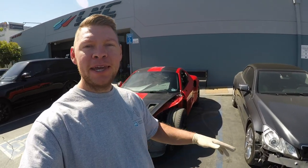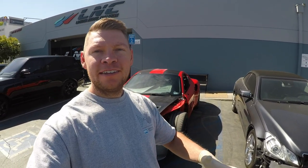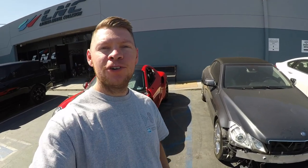In part two, we're gonna paint the bumpers, the deck lid, put everything together, wash and detail the car, get it ready, and then we'll do a final reveal.